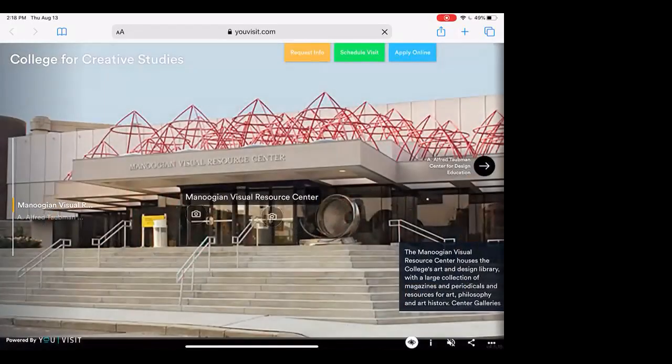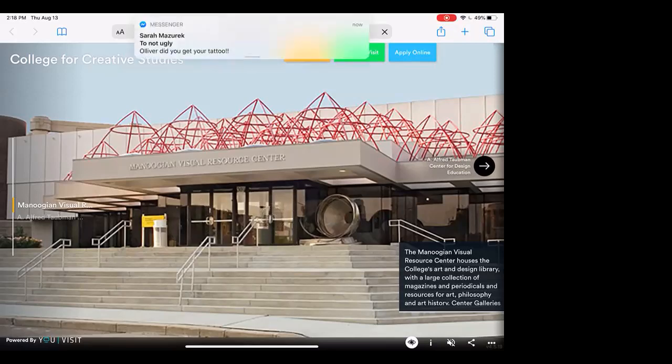And then the last thing on the Ford campus is the Manukian Visual Resource Center, which is our school's library. We have access to a variety of different things, as well as an art gallery in the center called the Center Galleries, and a variety of student work that is in the lobby area. So in addition to all of the books that the library has, they do have an extensive film collection that we have access to, as well as a variety of different resources from the Wayne State Library, the Detroit Public Library, and more.